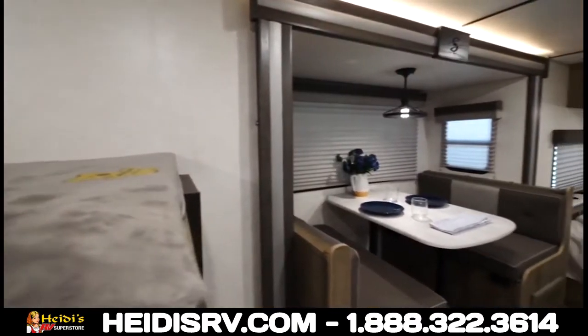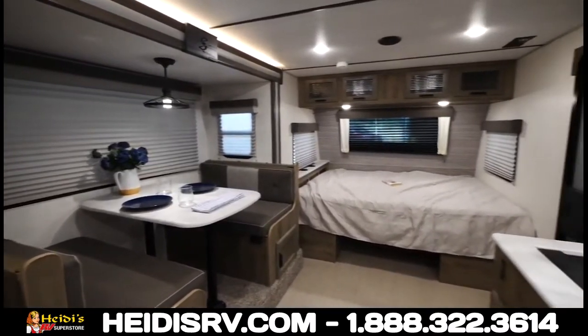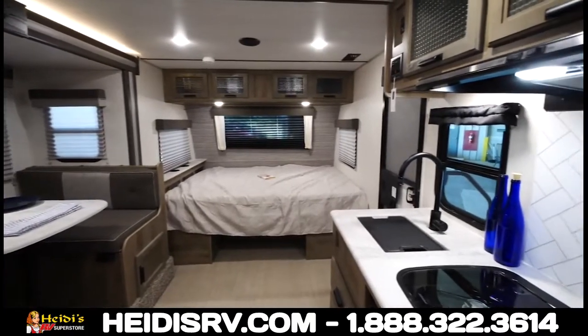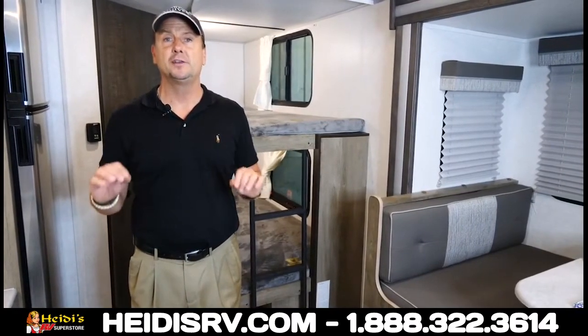This falls in our sub-4 category. These are trailers that start below 4,000 pounds. They're geared for those that don't have large tow vehicles, or they don't want to spend a lot of time inside the trailer. They want to tow it and go to a lot more places that some longer trailers might not be able to go to. Think of Surveyor as these 7 words: the best constructed, most turnkey, ready to go.